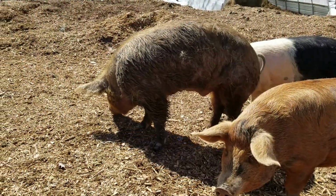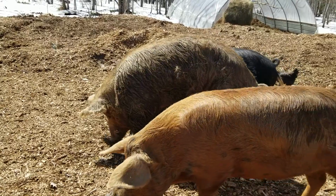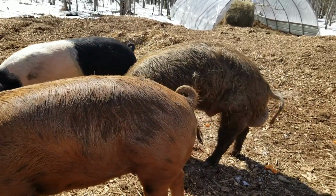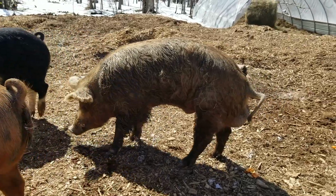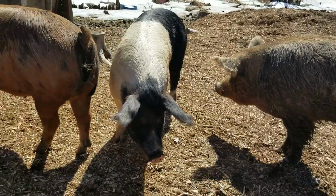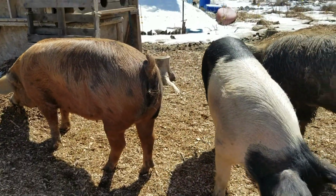So, I haven't done an update in quite a while, but we want to show you the newest addition to the farm, Benny. So here's Benny. He's a 4-year-old purebred Tamworth from our friends Kelby and his wife over at Old Haven Farm. So he is going to be our stud for making a new family with Oreo and Pumpkin Spice.